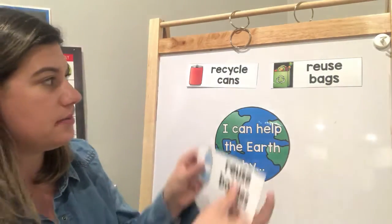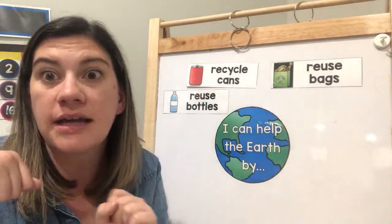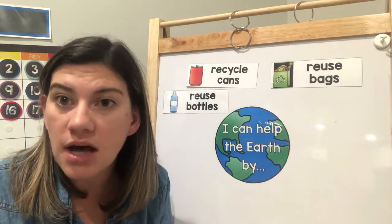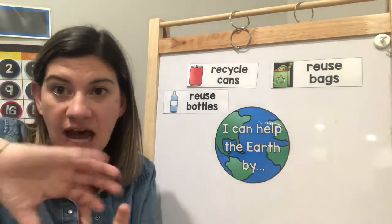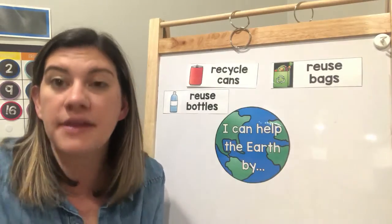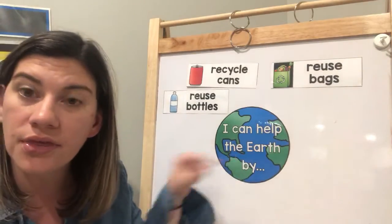There's also people who reuse bottles. Do you have a bottle that you pour water in? Like, oh, at school we do. You already reuse bottles. Do you have your water bottle that we bring to school and you pour water in and you screw the top on and you bring it to school? And then you bring it home at the end of the day and then you pour the water out? You already do this. You take care of the earth.